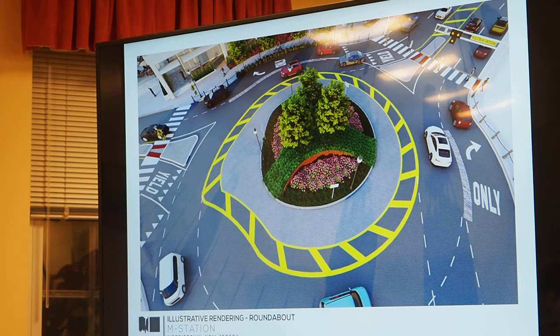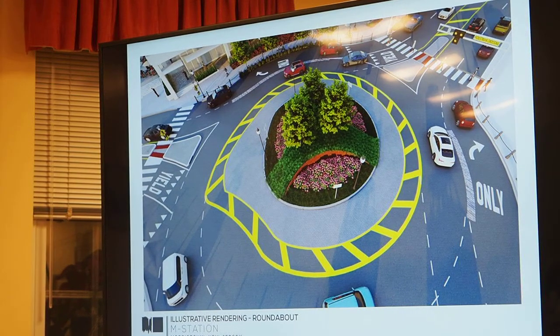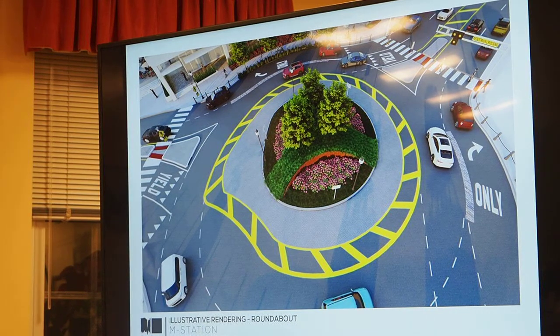I just wanted to reiterate as we're looking at this particular slide that we did meet with the Seeing Eye, and because they have a training operation in Morristown, they really like the idea of a roundabout because they can use it as part of their training. And they specifically asked to incorporate the bollards so that people have a guide post as they're going around the roundabout to get to the crossing. So that's how that whole conversation developed.